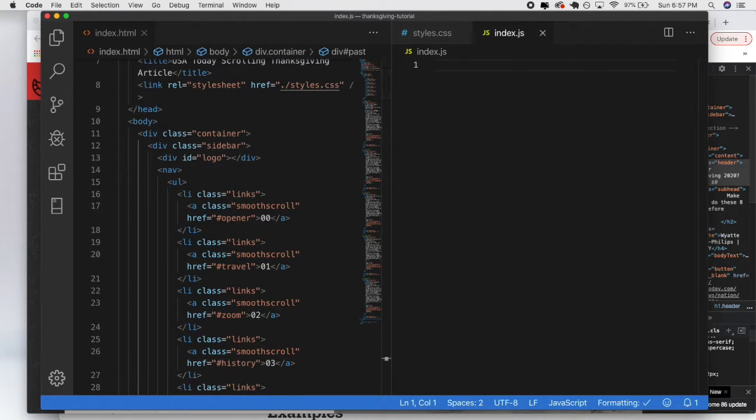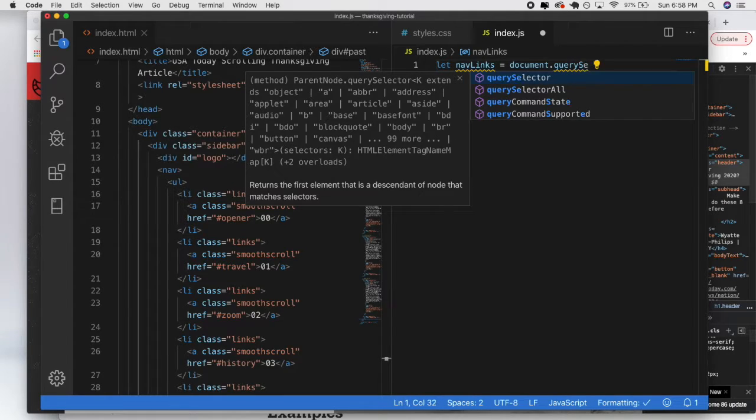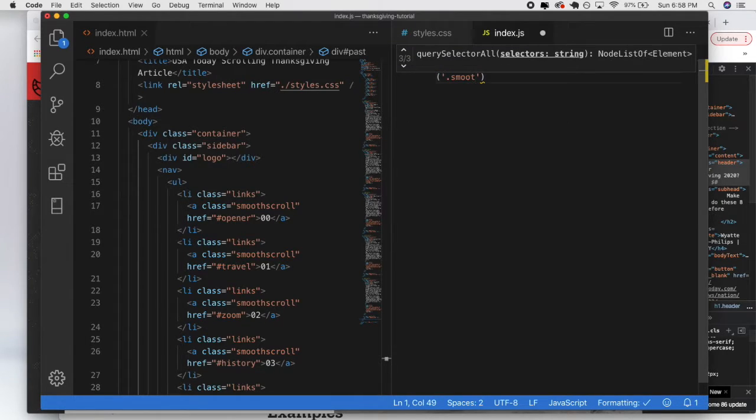Okay, so the first thing we want to do is grab all of our nav links, which we named smooth scroll. So let nav links, so we're defining them as a variable, and we want to do document dot querySelectorAll to grab them all, and then our class dot smooth. One second, my microphone is in an awkward place. Okay, cool. Smooth scroll. Yep.